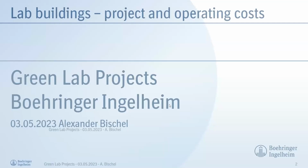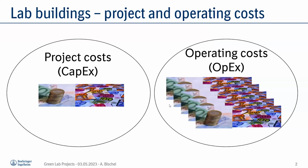But let's start. Project cost. Maybe all of us know that operating costs are much higher than the cost we need to build a building. And this is why it's really important to define a clear structure when we plan and construct a building, because afterwards it's much more difficult to change anything. When we don't have the flexibility to optimize during operation of a building, it's really hard to optimize anything.